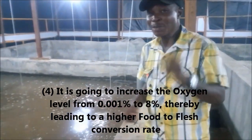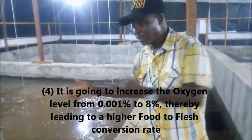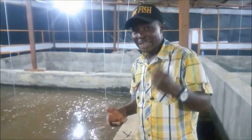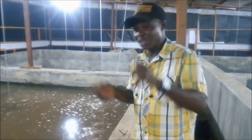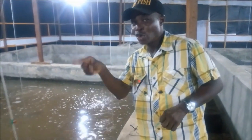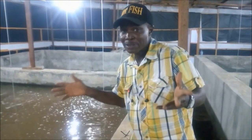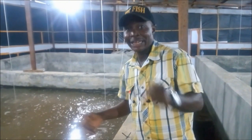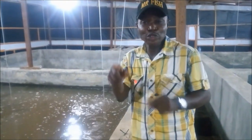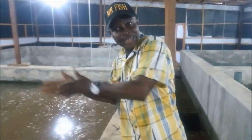Then number three is removing carbon dioxide from the water, and this is what makes fishes go off-white in color. Then number four is to enhance the oxygen, like I told you earlier, from 0.001% to at least a minimum of 7 to 8%. And that's a lot, because it's going to make your fish able to convert 1 kg of food to 1 kg of flesh.